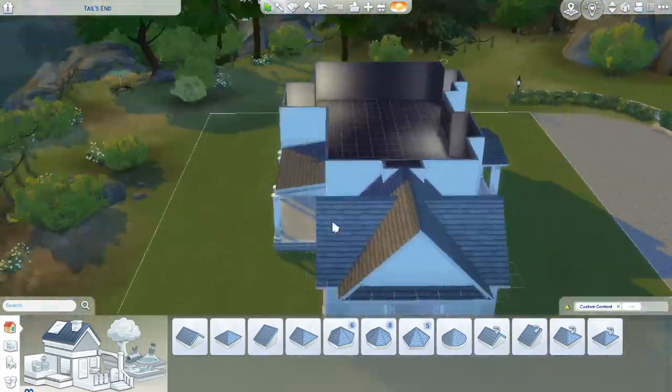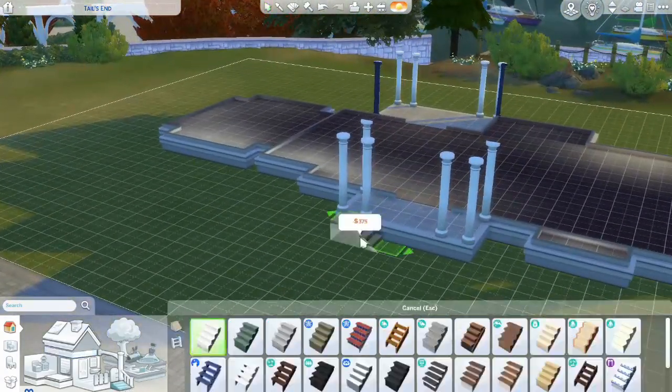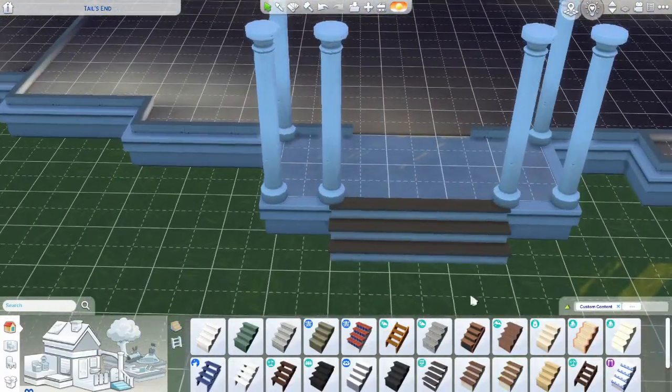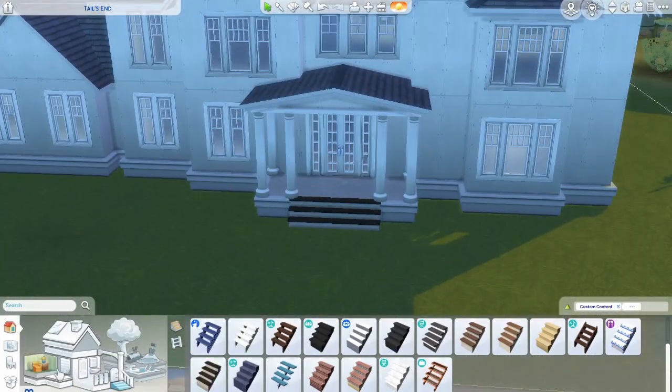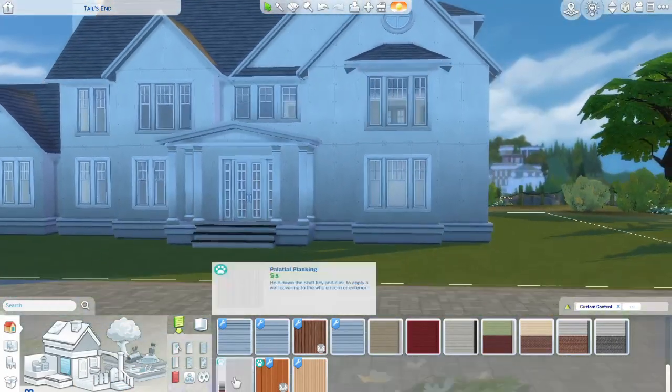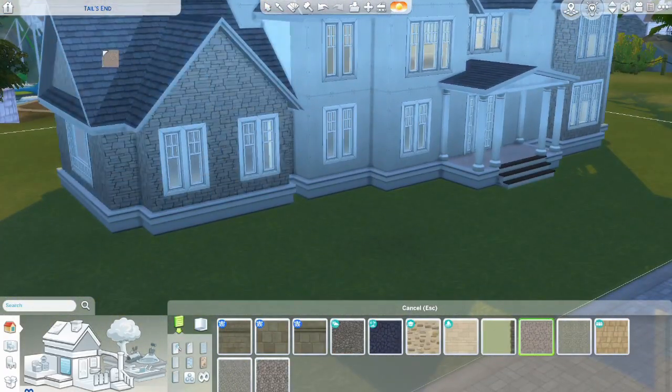So, more about this house. Let me get my notes back up. This house is a 5 bedroom. It could have been 6 bedrooms, but the way that I was designing the space, for as many Sims as I was thinking, it wouldn't make sense to have a 6 bedroom, so I didn't put one.